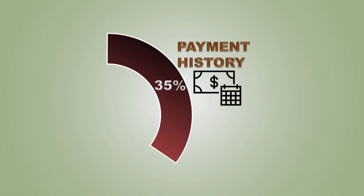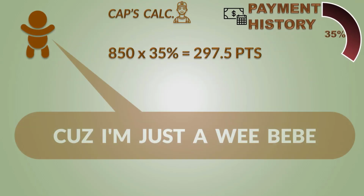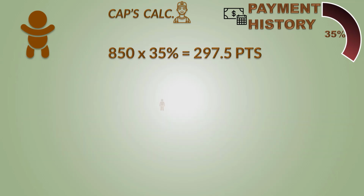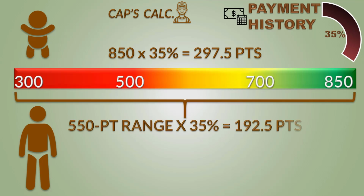Everyone knows the payment history factor contributes 35% towards their credit score. For anyone with no existing score, this translates to 297.5 total points. However, most consumers have an existing credit score, so this calculation is shifted to account for the initial 300 points you get just for having a score to begin with. For consumers that already have scores, this means the payment history factor contributes 192.5 points, given that the 300 points is the new zero.